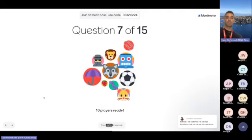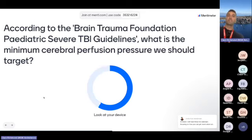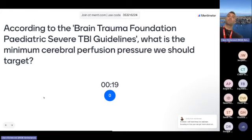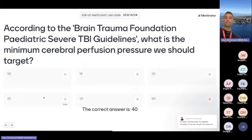Question 7. According to the Brain Trauma Foundation pediatric severe TBI guidelines, what is the minimum cerebral perfusion pressure we should be targeting in pediatric patients? And the correct answer is 40.